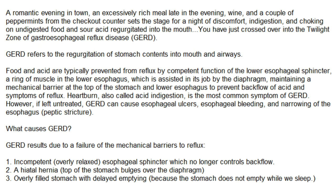Food and acid are typically prevented from reflux by competent function of the lower esophageal sphincter, a ring of muscle in the lower esophagus, which is assisted in its job by the diaphragm, maintaining a mechanical barrier at the top of the stomach and lower esophagus to prevent the backflow of acid and symptoms of reflux. Heartburn, also called acid indigestion, is the most common symptom of GERD. However, if left untreated, GERD can cause esophageal ulcers, esophageal bleeding, and narrowing of the esophagus or peptic stricture.